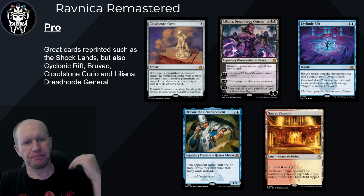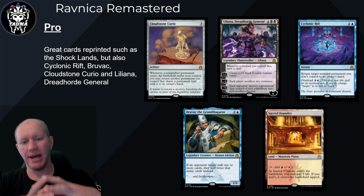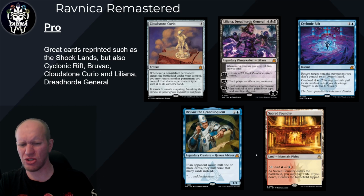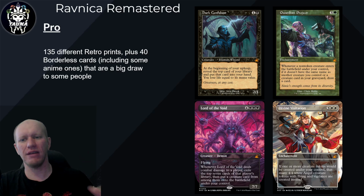So big pro. Great cards that were reprinted, obviously, pulling some of the best stuff from all the Ravnicas. Cyclonic Rift, huge, Bruvac is huge, pulled from Jumpstart 2020, I think, or sorry, the first Jumpstart, I think he was. We've got the Shocklands, etc. We've got the fact that there was 135 different retro prints, and people absolutely love retro prints. And then you got the 40 borderless / anime kind of arts as well.